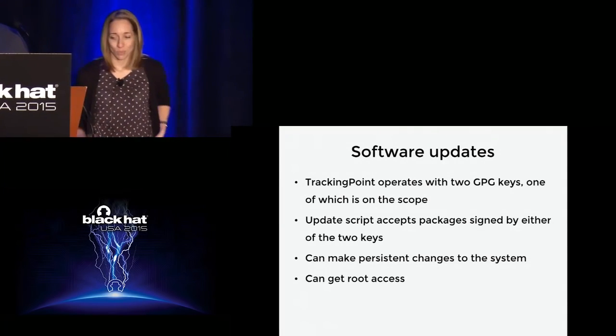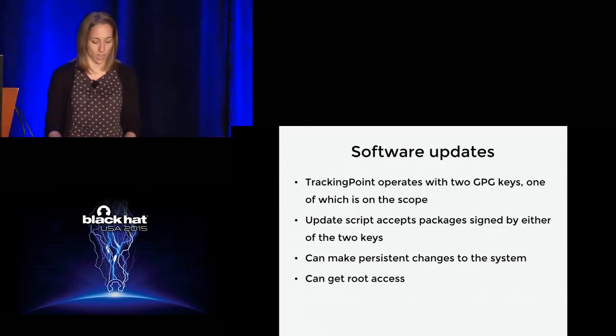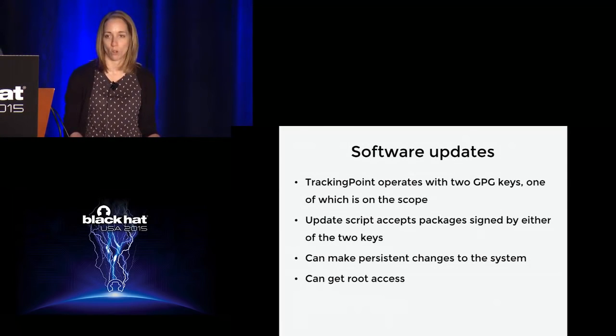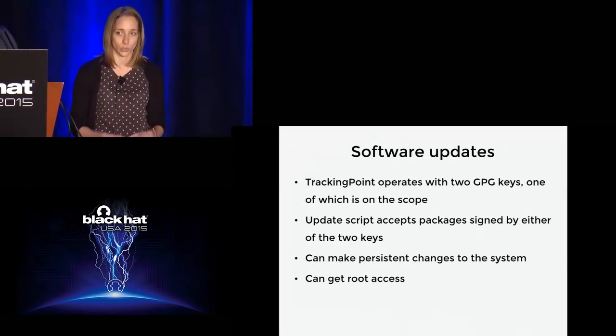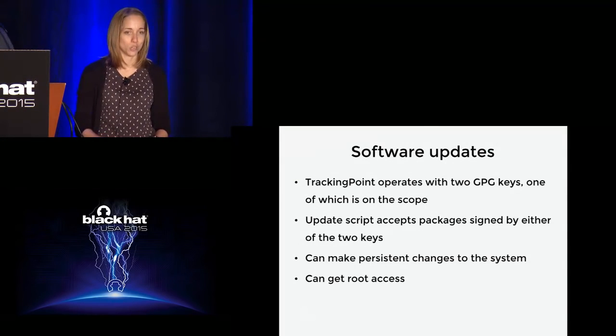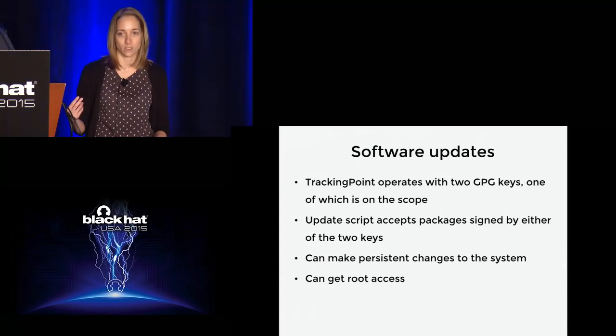What we found is that Tracking Point operates with two GPG keys. They have one that the company holds and one that is on the scope. Now, for anyone who's used GPG before, when you try to verify the signature of a GPG signed file, if you do not know about the public key that signed it, GPG is going to tell you it can't verify the signature. In this case, Tracking Point does not check which of the two keys actually signed the update. Since there's a GPG key on the scope and the password is in clear text in the update script, I can use that private key to encrypt and sign my own custom software updates that any Tracking Point firearm will happily accept.